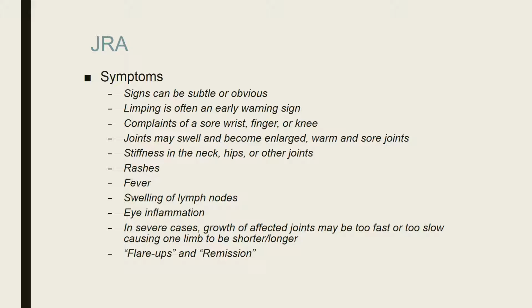They may experience stiffness in the neck, hips, or many other joints as well. Sometimes with JRA, you'll see strange rashes and an overall systemic fever. Again, those rashes can be brought on by fever. Swelling of lymph nodes. So when you think about it, you have a child who's limping, or rubbing something that's sore. You have maybe swollen lymph nodes and a fever. A parent may be thinking it's just a normal childhood illness, or maybe my child was outside playing and twisted their ankle, or they just slept wrong on their hips, or something like that. And again, those symptoms are lasting more than 6 weeks.